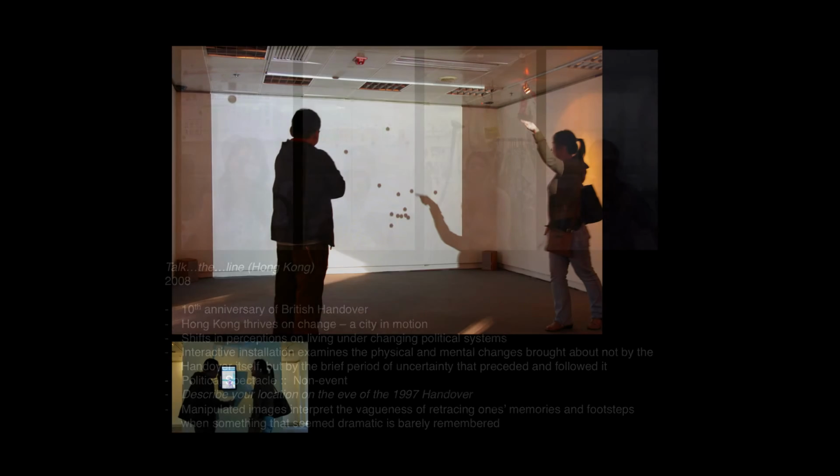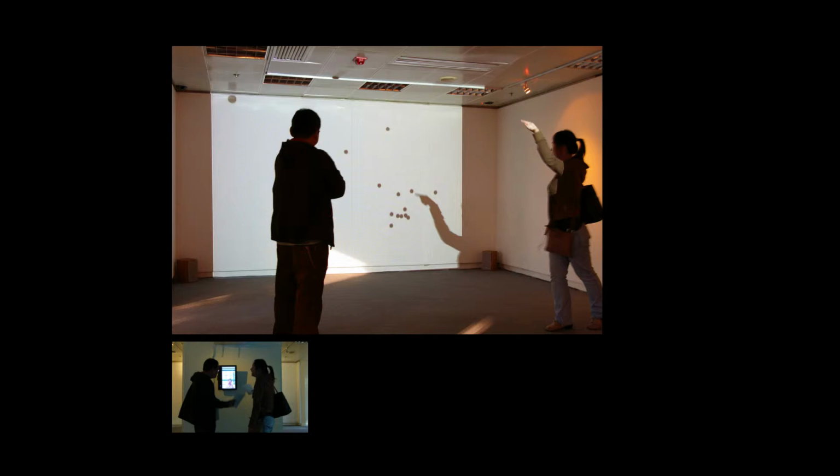So in the installation, we recreate a map of Hong Kong without the actual boundaries, but we put the locations related to our participants back onto the map. So the audience visiting the installation actually interact with the shadow.